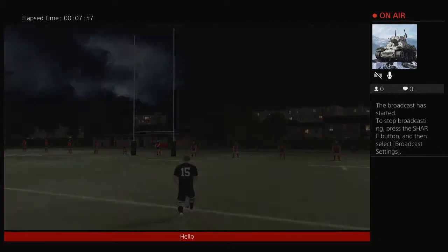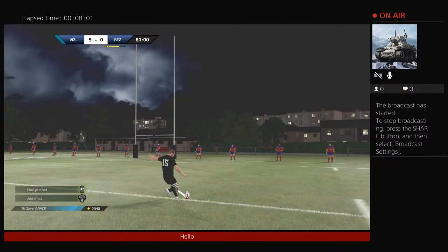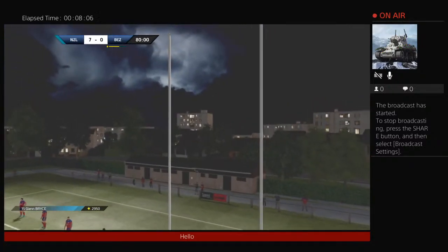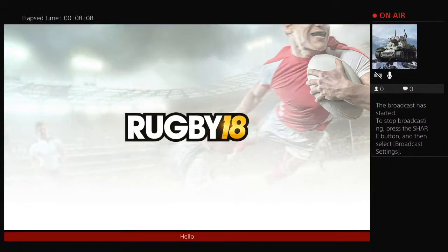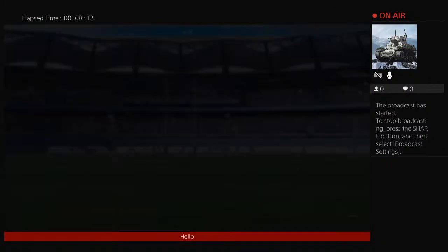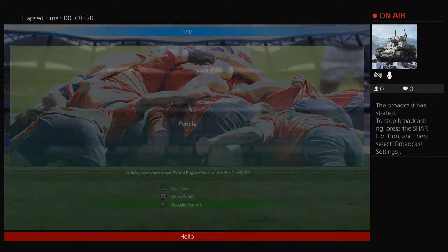Now let's see how this conversion will be handled by Bryce. I got it spot on. I scored, Chris. Between the posts. And there you have it. It's over and a win for New Zealand.